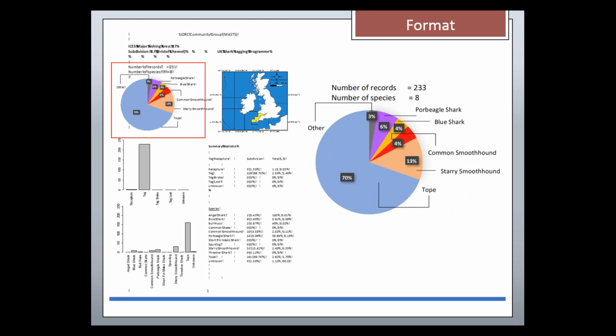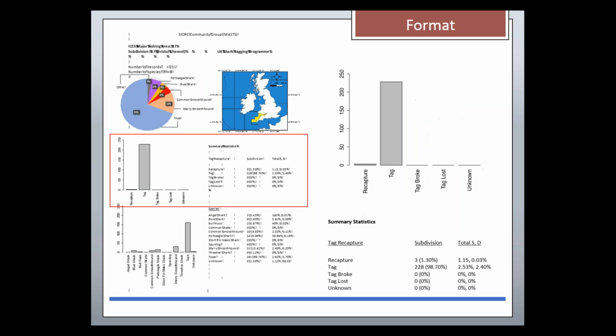You then get a pie chart of the number of records from that area and the number of species, and then you get a percentage of what that area is made up of. So we can see that 70% of the tagging and recapture in the Bristol Channel was made up of taupe. You then get a graph in the middle which tells you how many of those records were tagged and how many were recaptures. And you also get percentages at the bottom of those two.